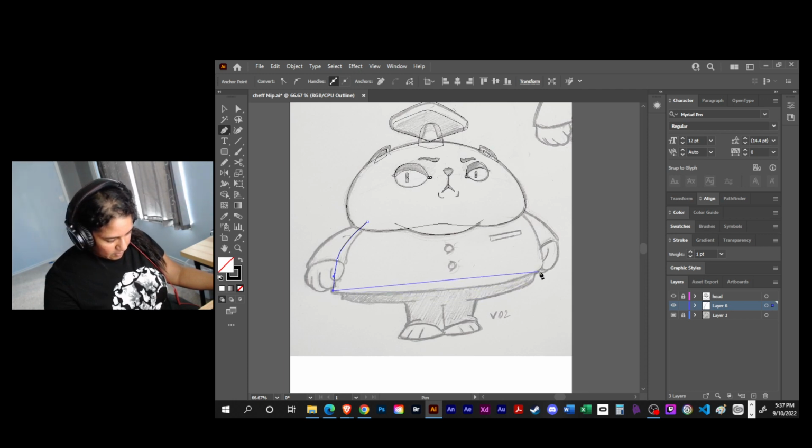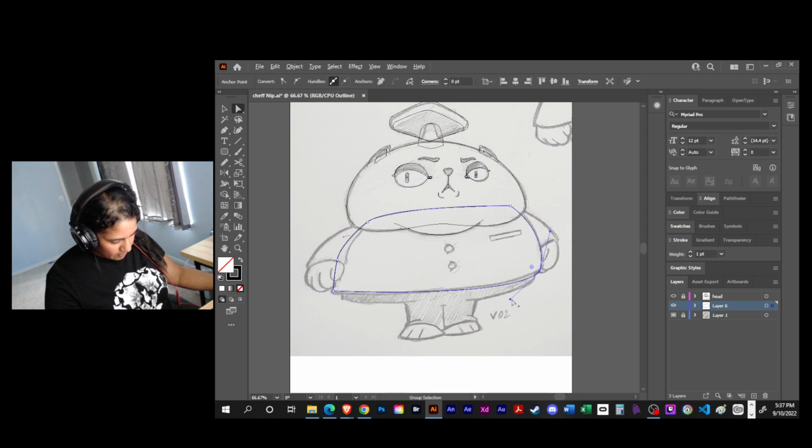For right now, I'm just focusing on getting the basic shapes down. I am not stressing over anything major right now. Just trying to make it fun and put it together.